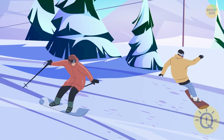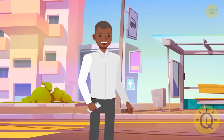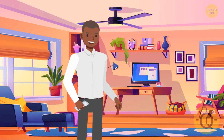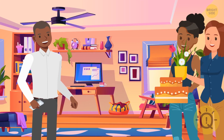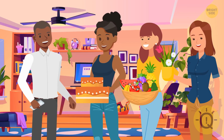This guy is riding a snowboard. He doesn't need ski poles. After the Alaska trip, Matt gets a new job in New Orleans. He finds a great apartment and moves in. 3 neighbors knock on his door to greet the new neighbor. One of these ladies is a real witch. Can you spot who exactly?